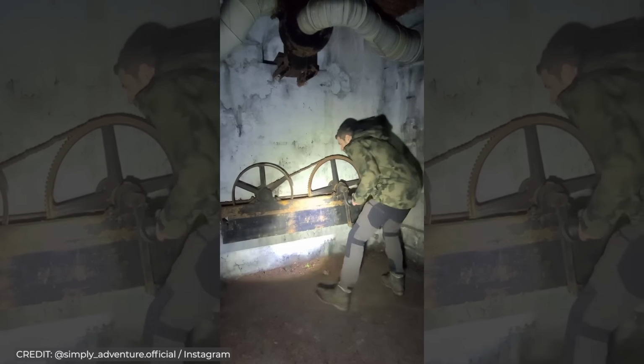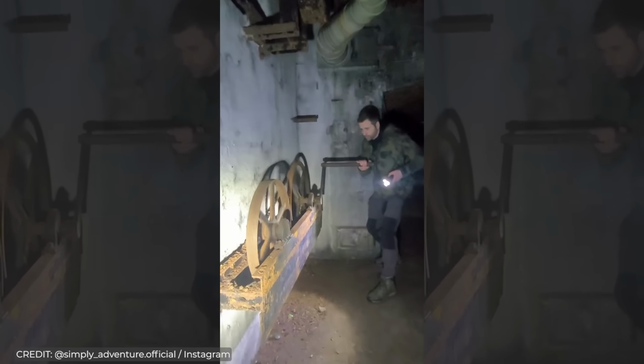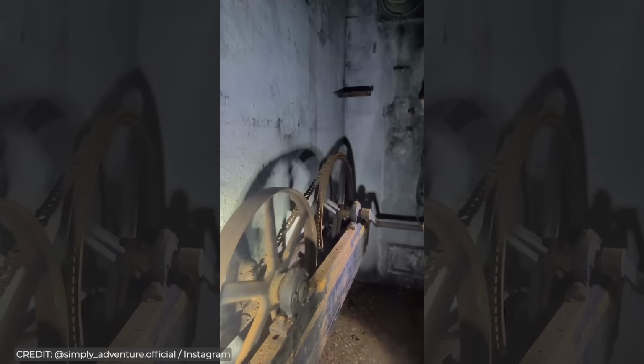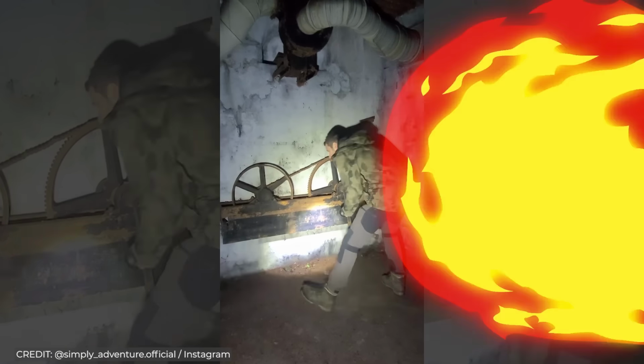Still bolted to the ceiling of a World War I-era German bunker, this hand-cranked ventilation mechanism pumped fresh air into the combat room and stayed in use decades later during World War II.